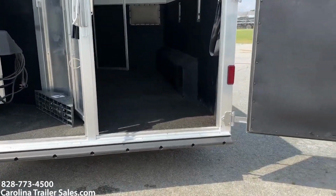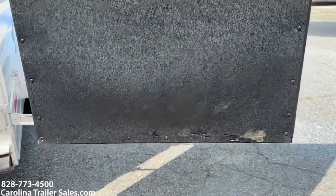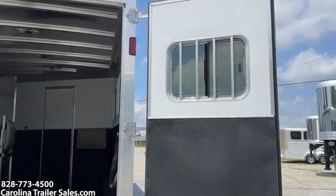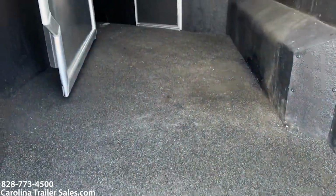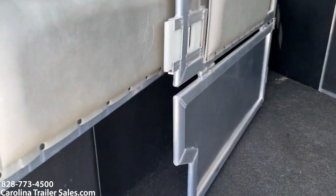Rubber bumpers. First thing I'm going to point out is just a little bit of wear on that bottom of that door on the rubber. Nothing to, I guess, worry about. It's 100% cosmetic. It's got a slider on that back door. This does have a polylast poured in floor, so no mats. It is a polylast poured in floor. It does have padded dividers.